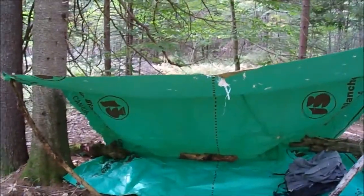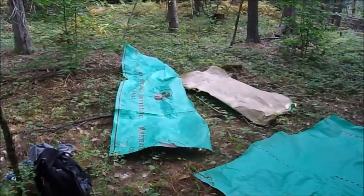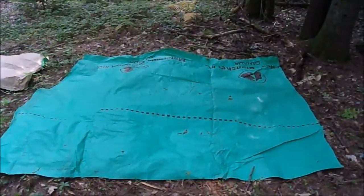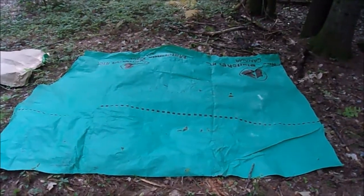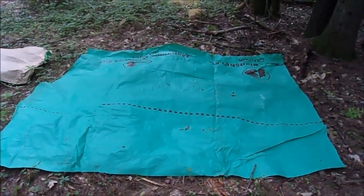Let's see what we got. I cut it down and made it about half the size. That's half the space in my pack, and more importantly half the weight or so. Now to lower the ridge line and hang it up.